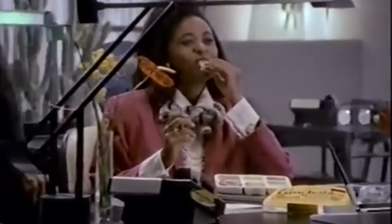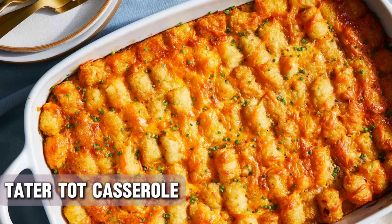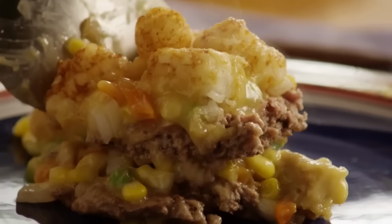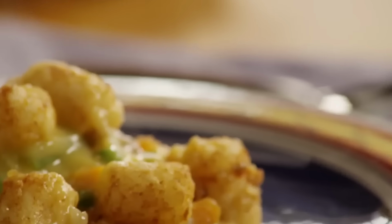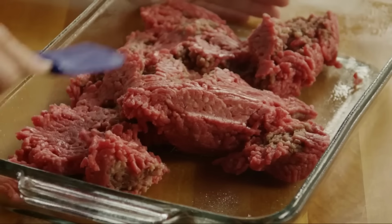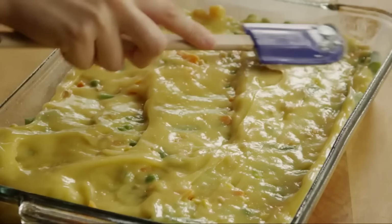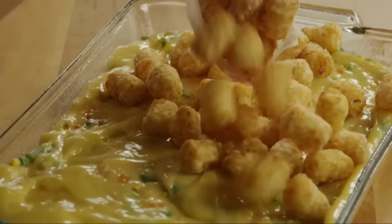Let's go! Known affectionately as a hot dish in the Midwest, the Tater Tot Casserole is a quintessential example of American comfort food. It was popularized in the 1950s as a convenient way to create a hearty meal with minimal ingredients. The casserole consists of a base layer of ground beef seasoned with onions, a binder of condensed mushroom or chicken soup, a layer of canned or frozen vegetables, and a top layer of crisp tater tots.